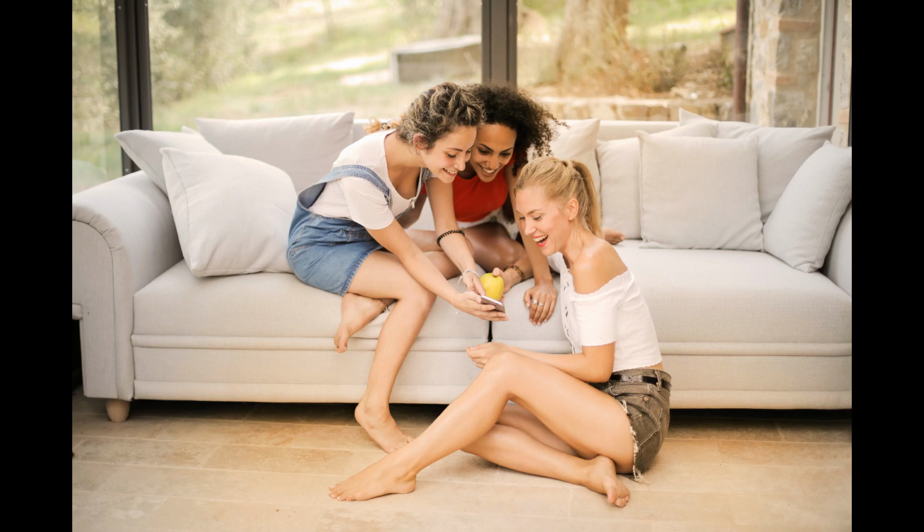Its ease of storage, long shelf life, and versatility make it a popular choice for people who are looking for quick and nutritious meal and snack options.